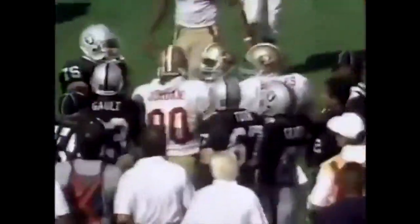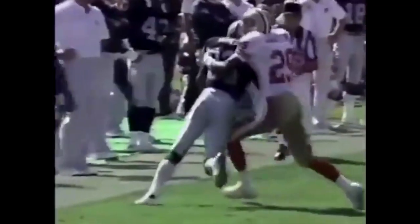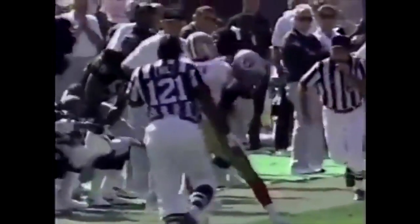Pass to Galt is complete. Willie Galt lands at about the 45 and a flag on the play. Don Griffin, the defender. Everyone loves to rough up Willie Galt. Willie Galt is a speed guy, so they think that they can be tough with him, and sometimes they take that to an extra degree.